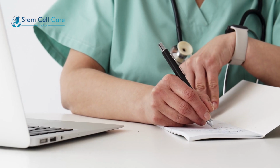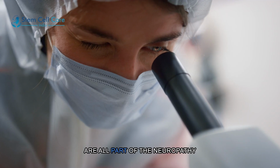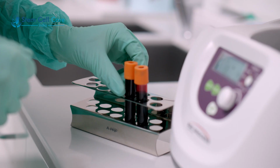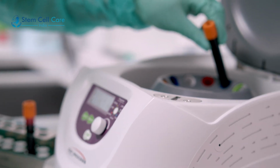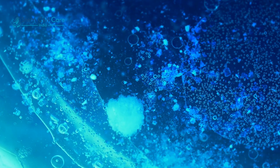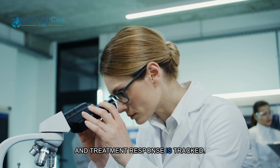Treatment planning, diagnostic testing, and patient evaluation are all part of the neuropathy process with exosome therapy. Exosomes are manufactured and delivered locally or systemically by injection or infusion. They are obtained from sources of regenerating cells. Adjunctive therapy may be suggested, and treatment response is tracked.